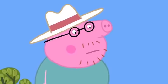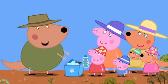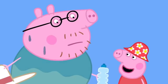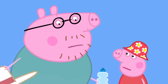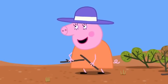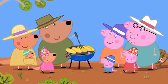Wow, it's hot. Have you got any water? Too right. We all need water. Water is a precious thing in the outback, so don't waste it. Nice and cool. Daddy, you have to drink it, not splash it around. No worries. Let's cook up a good old-fashioned Australian picnic. Oh, sounds lovely. Should we collect wood for the campfire? You don't need wood when you've got gas. Mr. Kangaroo has a gas barbecue.